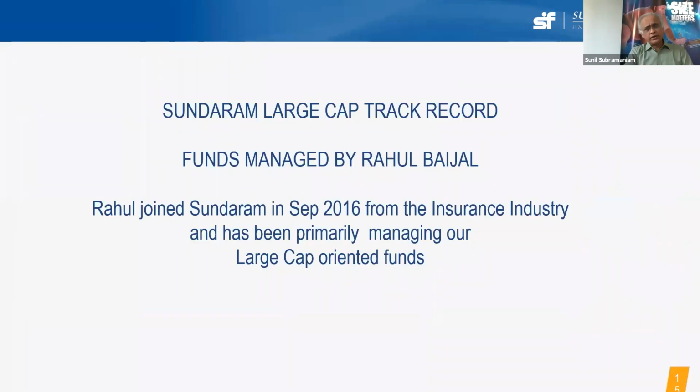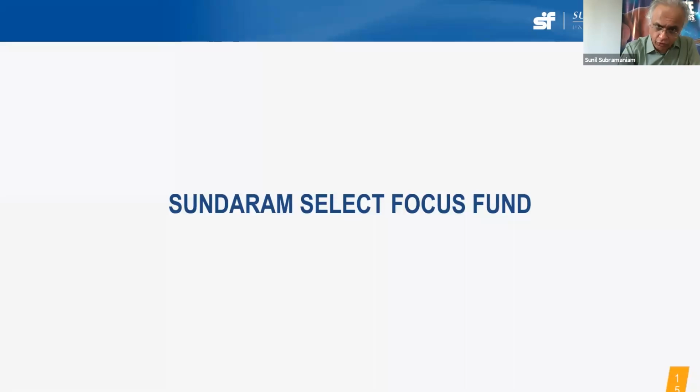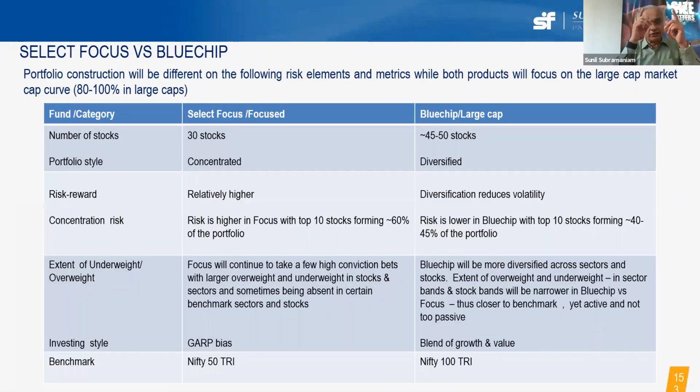And now I just quickly take you to Sundaram's large cap track record in terms of the funds, which are going to be managed by the fund manager of this fund, who's our primarily large cap fund manager. The 4 funds that he manages in the open-ended space all carry, in the first green table, 58 to 90% large caps. So he is an experienced large cap fund manager. Select Focus is one of the funds he manages, but since it's also large cap, it's my duty to explain what's different from Focus to Blue Chip.